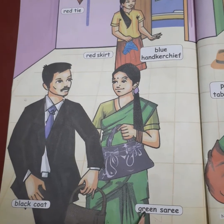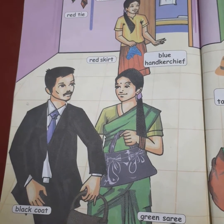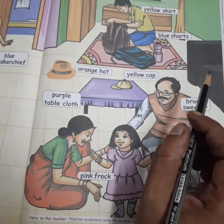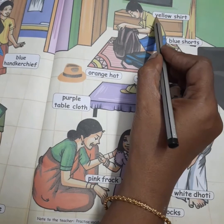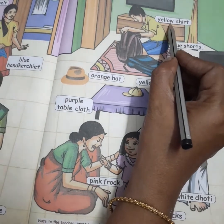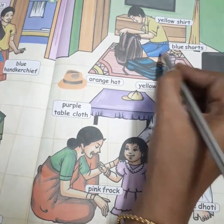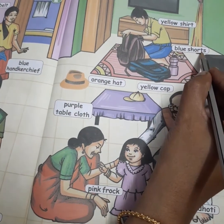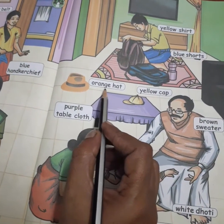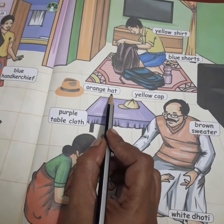Green, G-R-E-E-N, green, sari, S-A-R-E-E, sari, okay, green sari. Now, you can see the next page. Yellow shirt, Y-E-L-L-O-W, yellow, S-H-I-R-T, shirt, yellow shirt. Blue shorts, B-L-U-E, blue, S-H-O-R-T-S, shorts, blue shorts. Next one, orange hat, O-R-A-N-G-E, orange, H-A-T, hat, orange hat.